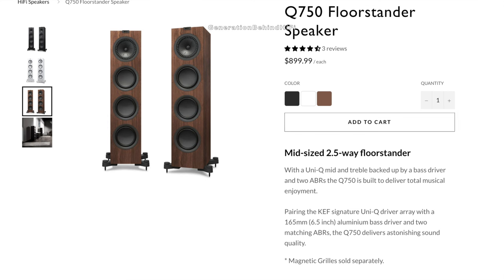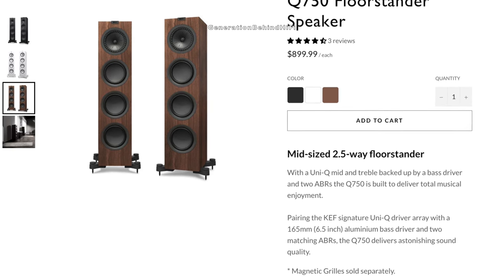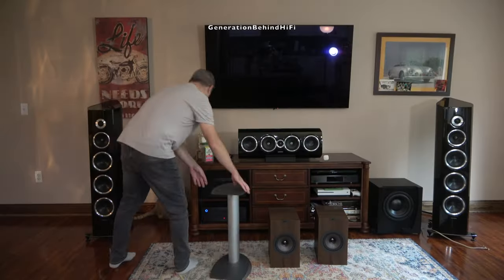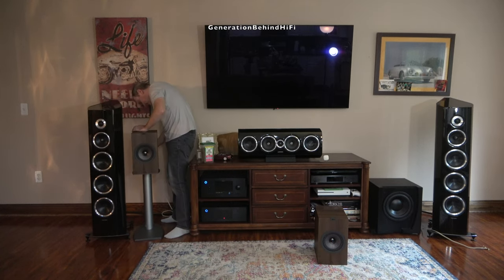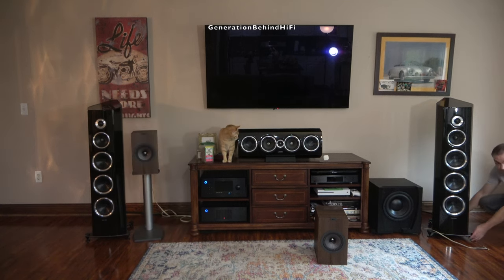What I love about the Q350 is that it shares the same UniQ driver array as its bigger brother, the Q750. This means you can get Q750 performance by pairing the Q350s with a quality subwoofer. I first set up the speakers in my living room system, which consists of Rotel separates. The processor is a Rotel RSP1580, and the amplifier is a RMB1575.